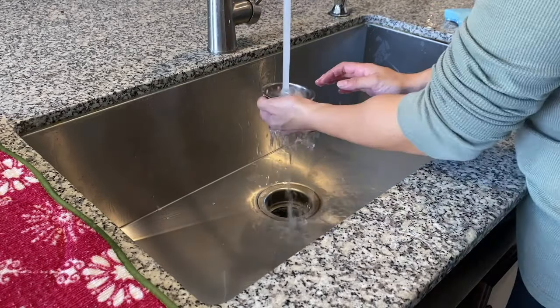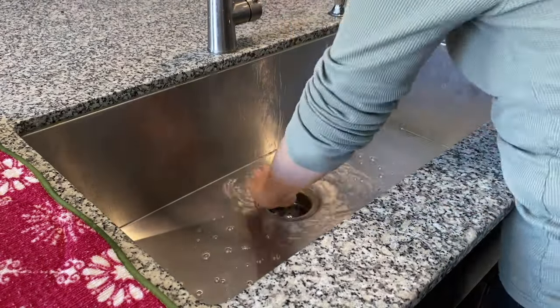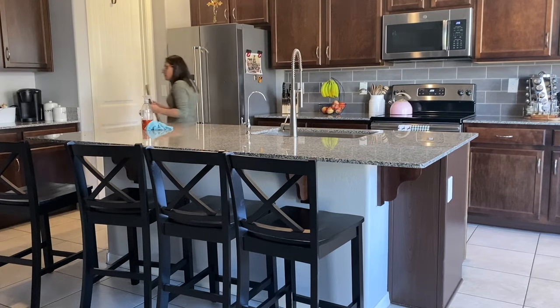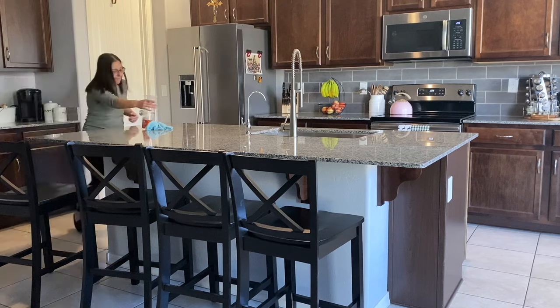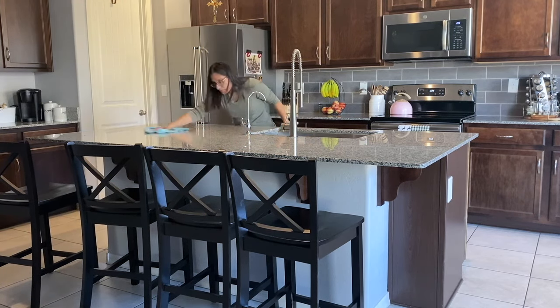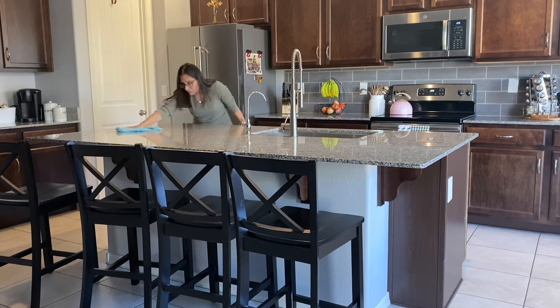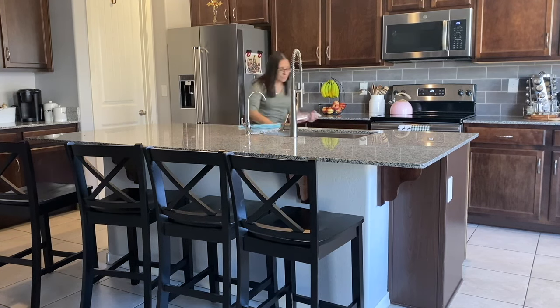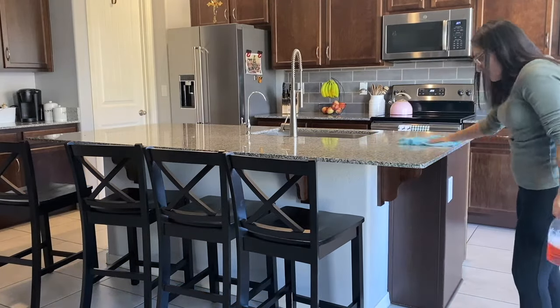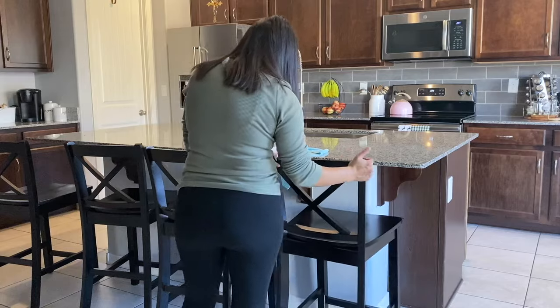And the sink, I'm going to be cleaning it just with some dish soap, like I try to do every day. I try to clean it at least once a day. It's really one of the things that just gets really dirty all the time. I try to clean it every time I do the dishes, but at least once a day. And my countertops, I'm cleaning those with the Mrs. Meyer's multi-surface cleaner.